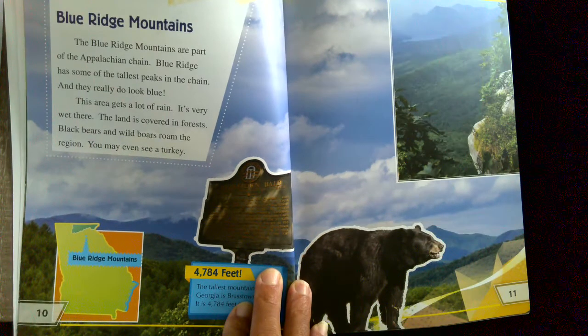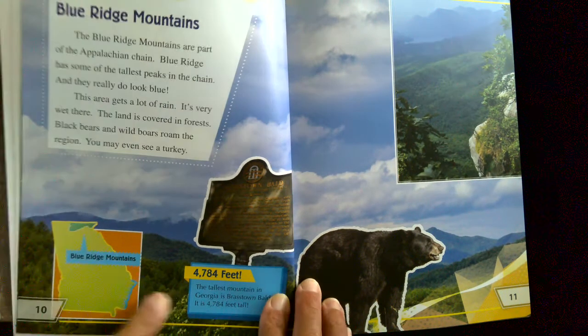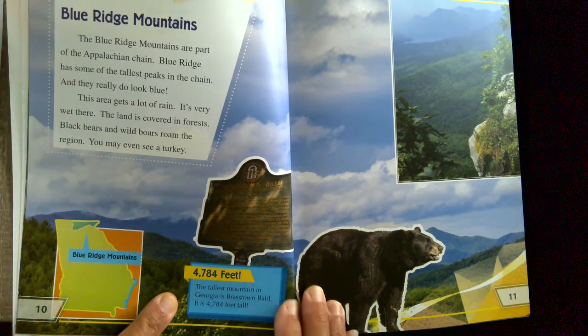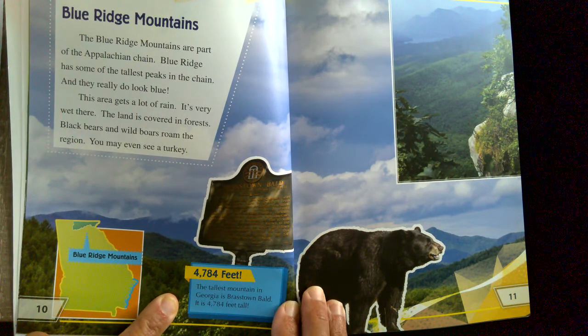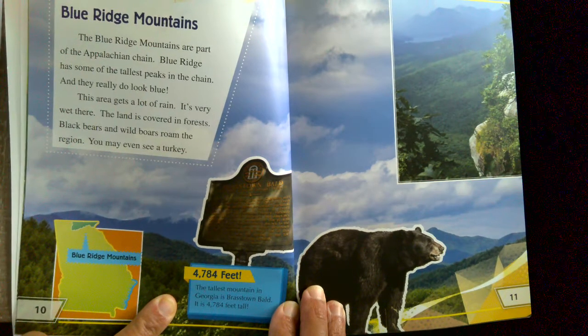So here we are. The Blue Ridge Mountains are in the northeast corner of the state. The tallest mountain in Georgia is Brasstown Bald. It is 4,784 feet tall.